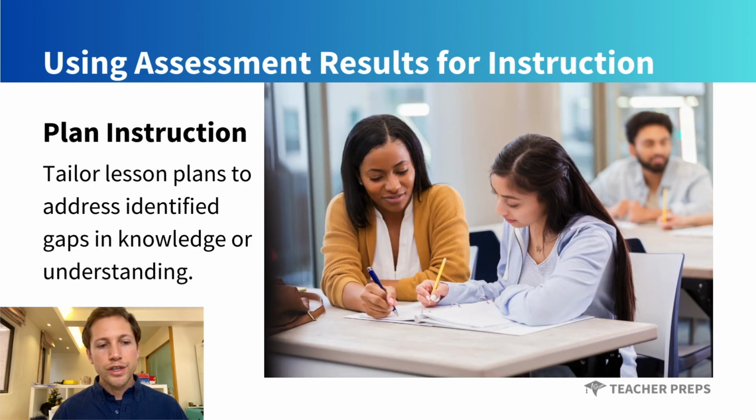Finally, we use assessment results in our instruction to tailor our lesson plans to address specific gaps in knowledge or understanding that either individual students or groups of students are expressing through their assessments. We can put those students together and work with them in small groups to help them achieve the standard that we're teaching.